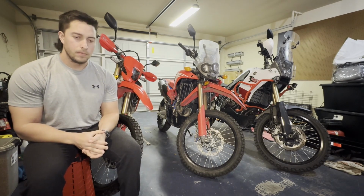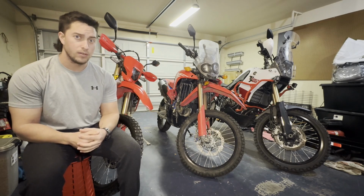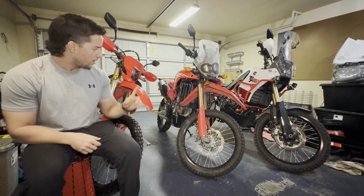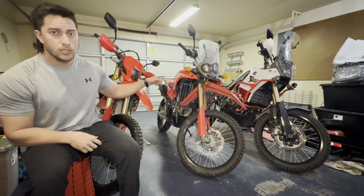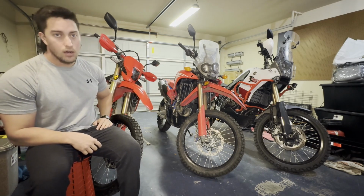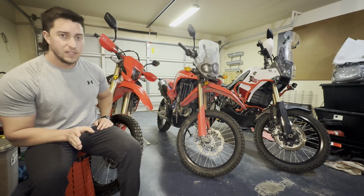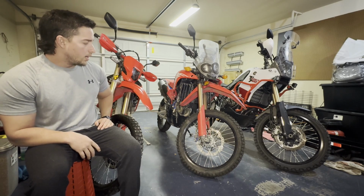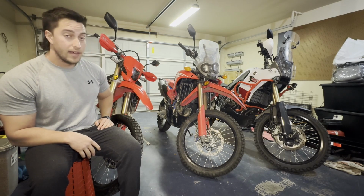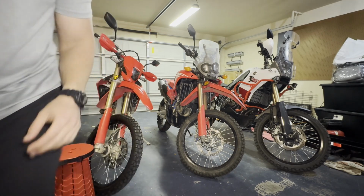All right, so I just wanted to show everybody the two bikes I just bought for $9,000. So we have a 2022 CRF300L, and then we got a CRF450RL. Both 2022, both with 1,500 miles or less. And I got them for $9,000 for both. But there's a catch. So, show you real quick.